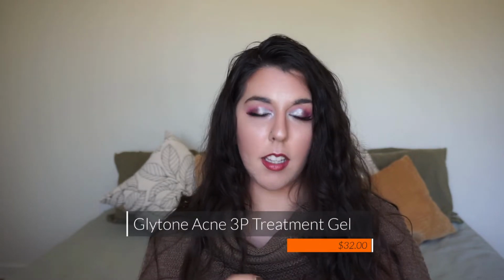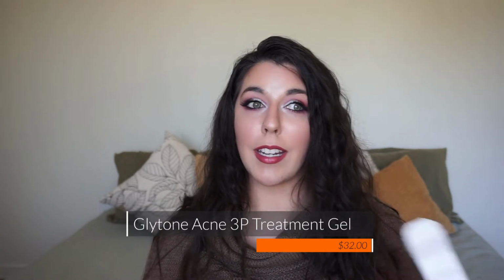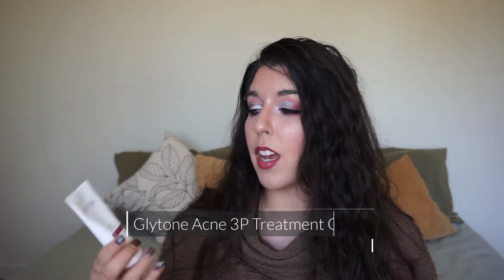Still on that same line, I have this Glytone acne treatment. This is the 5% micronized benzoyl peroxide. I have the toner, and I hate the toner. But this is amazing. You can see I've already used a good chunk of this up. I use this really just on the jawline because that is where I break out. I've just been experiencing a lot of texture down there. Within the past year, it's just been a lot of texture.